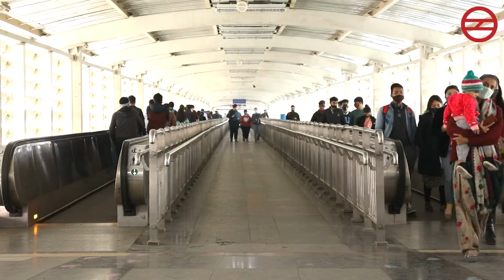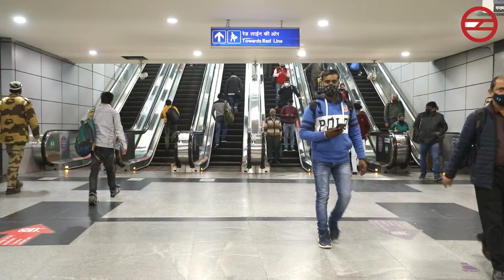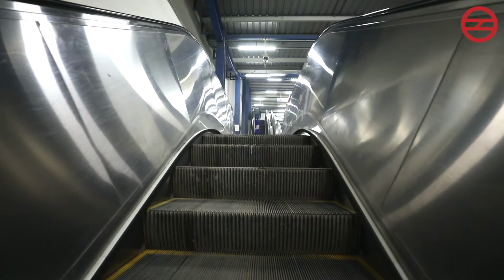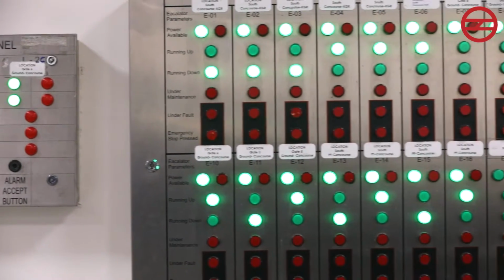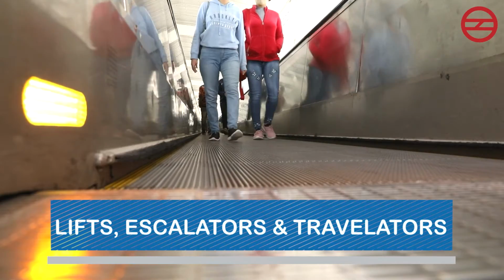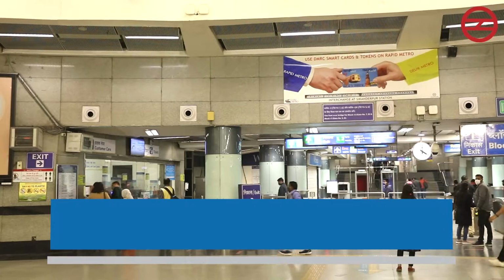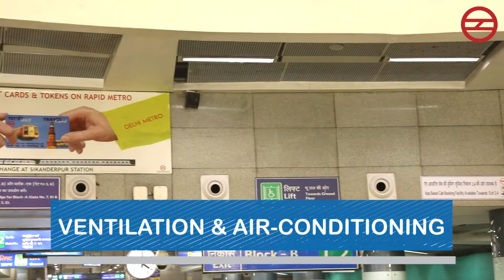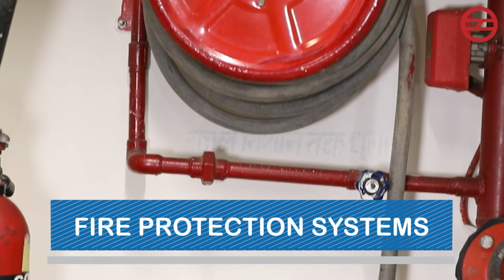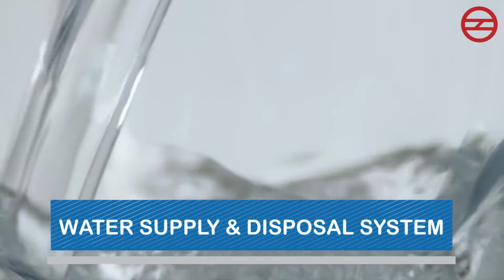The E&M department plays a vital role in ensuring pleasing passenger comfort at underground and elevated stations. The electrical and mechanical facilities available at the station: lifts, escalators and travelators, lighting and illumination, ventilation and air conditioning, fire protection systems, and water supply and disposal system.